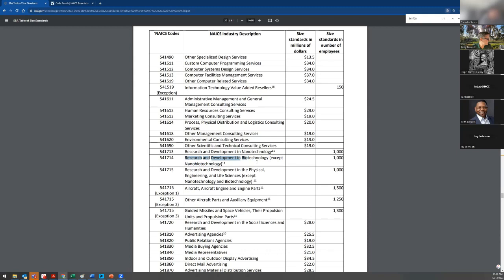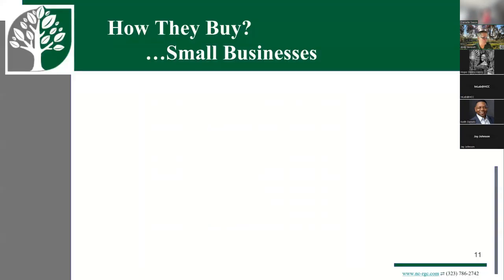If I am in research and development at biotech, then 1,000 employees is my size standard. Because it would not be fair to have a janitorial services company competing at the same level as an IT reseller. They're totally different markets, totally different types of business. So the government recognizes that, and they say, okay, we're going to make this a small business for these guys, and we're going to make this a small business for those guys. So it's more equitable. It's more fair. All right, so that is what a small business is.